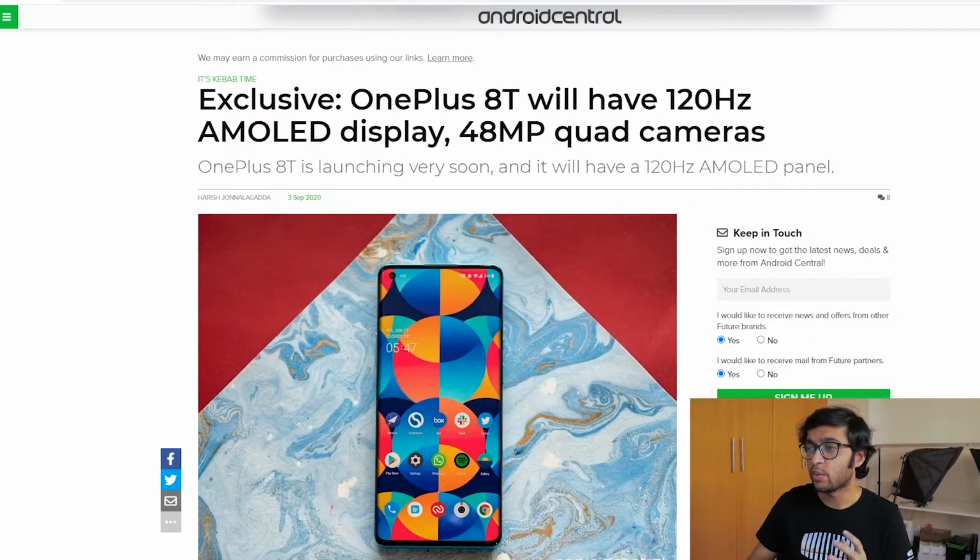coming. Now, this is an exclusive from Android Central, and what it says is the 8T is going to have a 120Hz AMOLED display, which means it's going to borrow the display that was found on the 8 Pro, but not found on the 8, so that's directly an improvement from the 8, and it's going to have a 48 megapixel primary setup with a quad camera setup overall, and OnePlus just loves its quad cameras, so of course we're gonna have 4 cameras, although not all 4 of them will be as useful as the primary sensor.